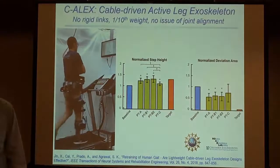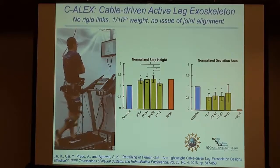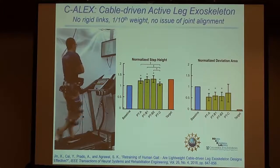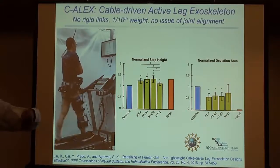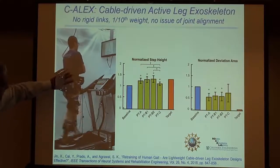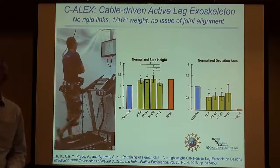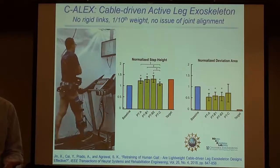The first design that we had, we call it a cable-driven active leg exoskeleton. Now we got rid of all rigid links in our machine. In this case, what you have here is a wire-driven system. And you have 3 cuffs, one at the pelvis, another at the thigh, and the third one at the shank. And these are all 3D printed cuffs with ABS plastics and so on.